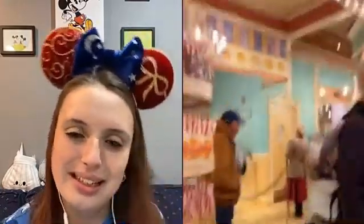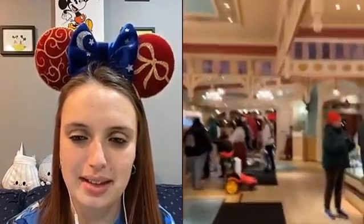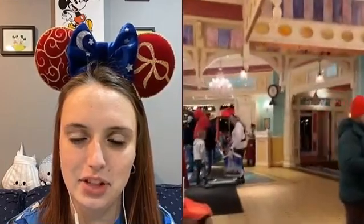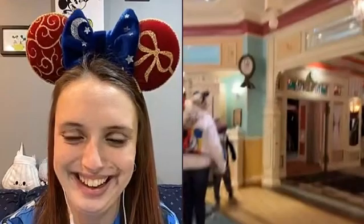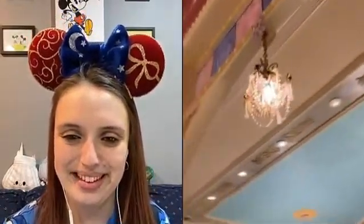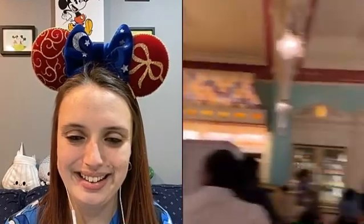You can also watch the cast members making all the candy in some windows up in the front. That's a fun thing to do with kids too. You can watch them actually creating it. It's a full experience in there. I love it. I'm here for it. It's beautiful too. The theming of it is just gorgeous. The stained glass and everything.